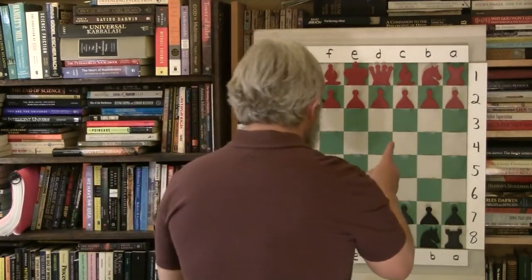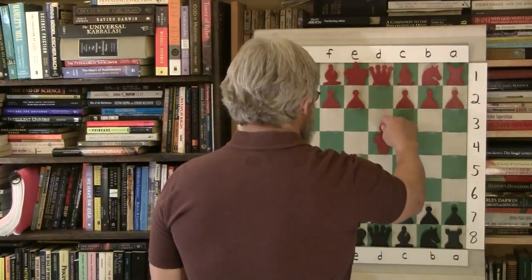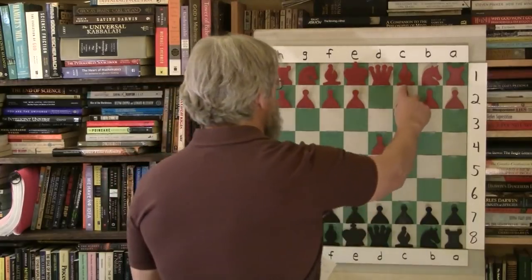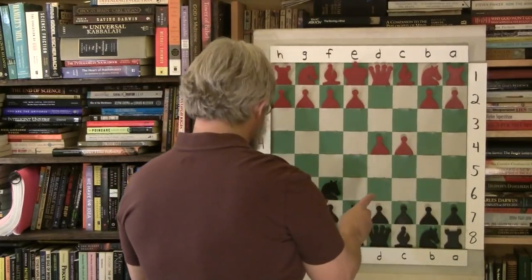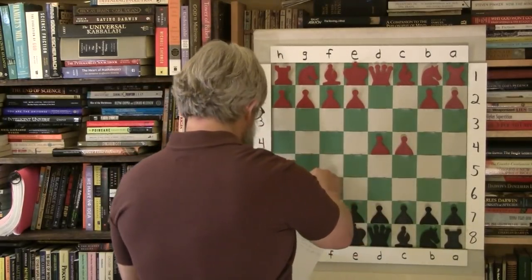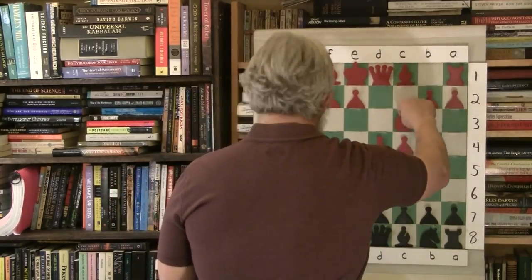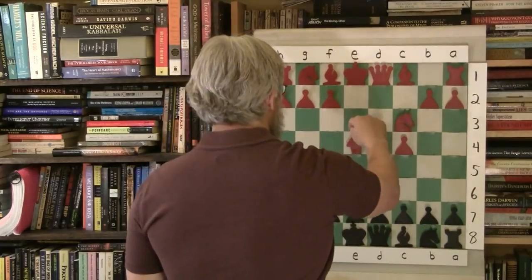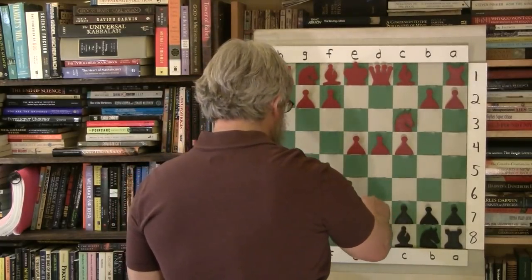This game is fun for a couple of reasons that I'll show you as we get going. One is the really good knight play here. The knights are just fabulous. Knight c3, bishop g7, Fischer's getting ready to castle, and then he goes to d6.